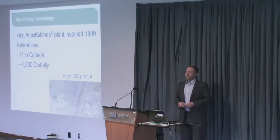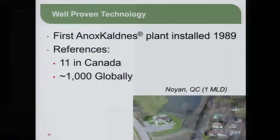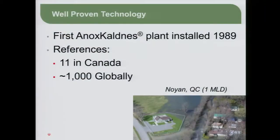It's a very well proven technology, MBBR. Developed firstly back in the 1980s. We invented the technology back in the 1980s. The first commercial plant went in 1989, and it's still running with the same plastic media in it. So these things haven't been replaced.